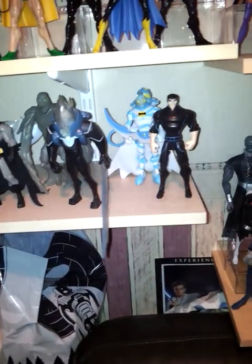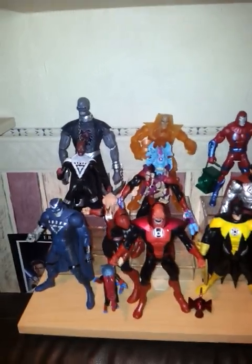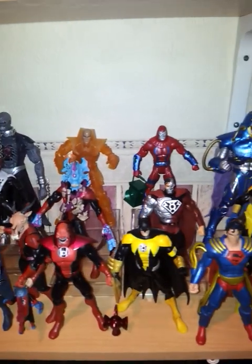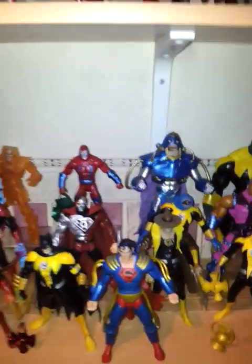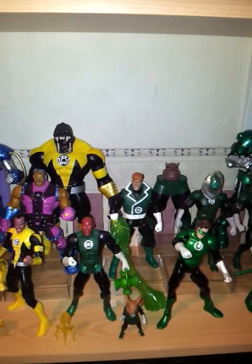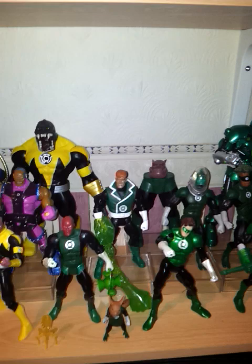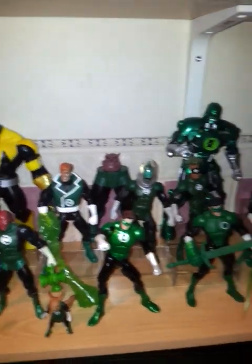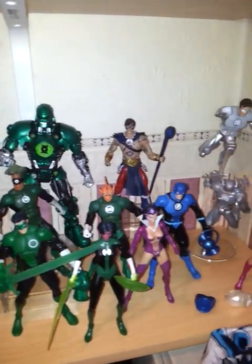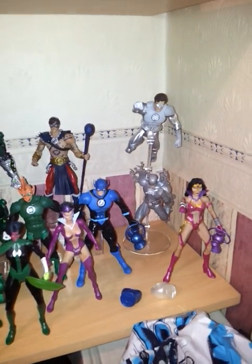Moving on, I've got some The Batman figures, not a huge amount there, and then it starts my DC Universe Classics. This is all the Green Lantern related stuff. Got the majority of these. I am missing some Kilowog parts that I've been waiting for a long time off trades, but they haven't turned up yet. Also, John Stewart is due, and a Sodom Yacht as well.